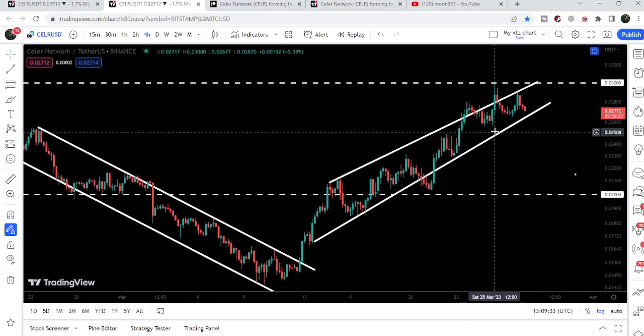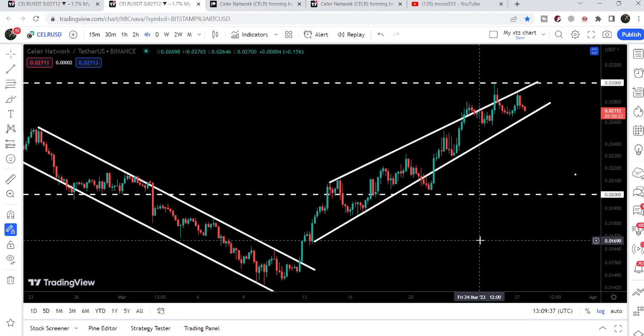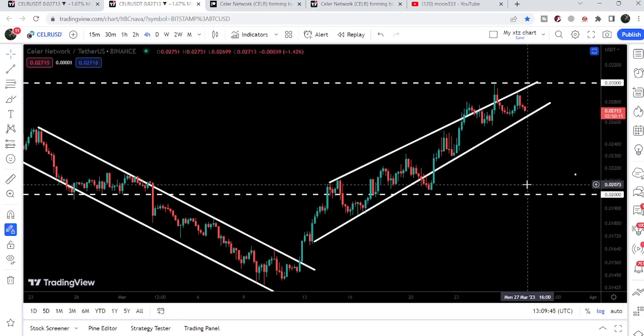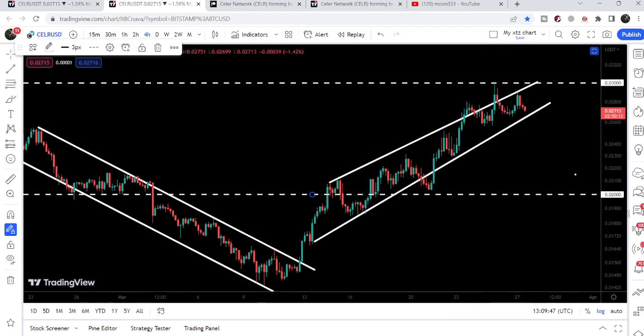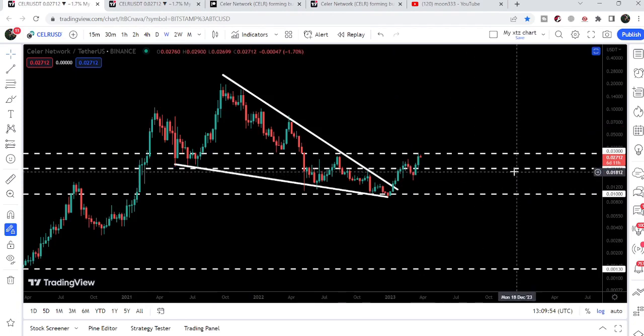Now, for example, if the price line breaks down this support, then the target to the downside can be here at the bottom of the wedge that will be approximately at 1.2 cents. But in my point of view, if this support will be broken down, then Celer Network can test this long-term support that we have here at 2 cents. This is quite long-term, therefore it will be really very difficult for Celer Network to break down this support of 2 cents.